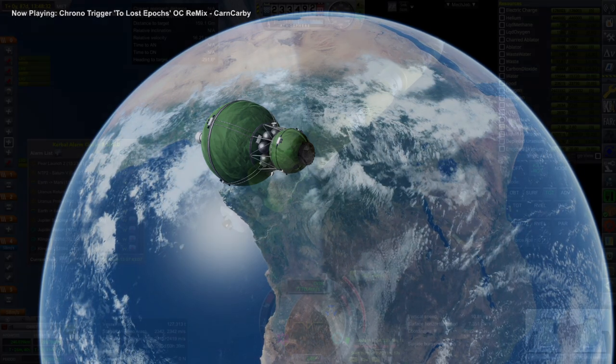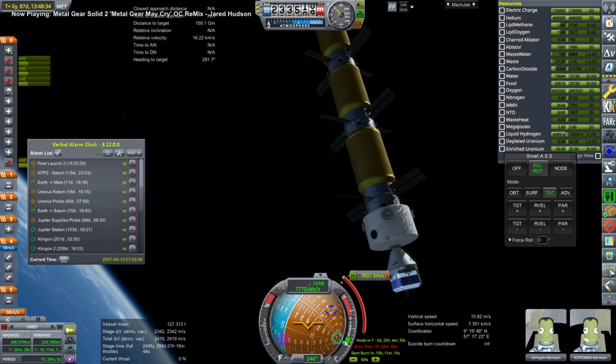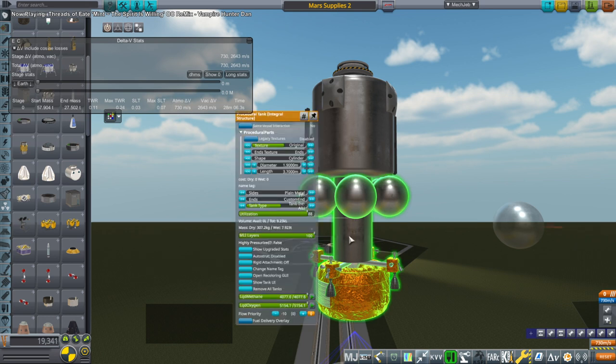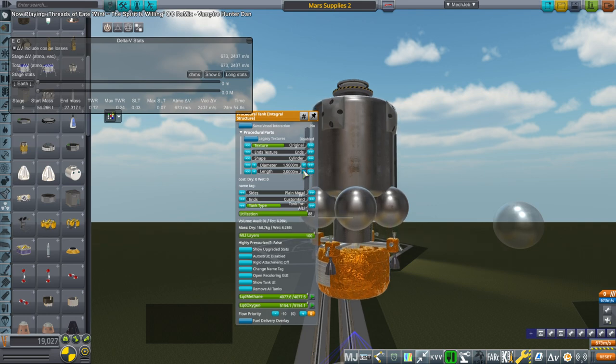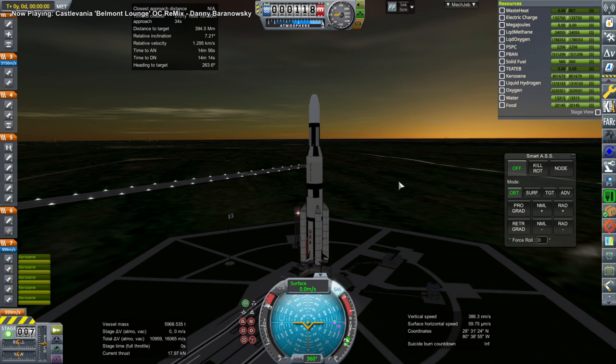All right, so here we have a problem. The liquid hydrogen has clearly boiled off. You can see the level there is way lower. That is a serious issue. But first I needed to send up another mission for our Mars window. This is a supply mission. We just have to get some supplies on the way to Mars before we send any more people, right?